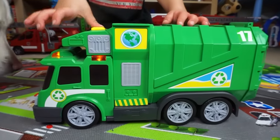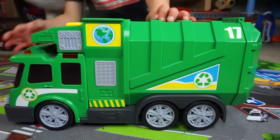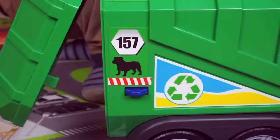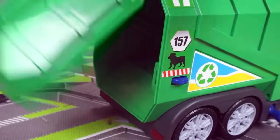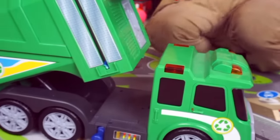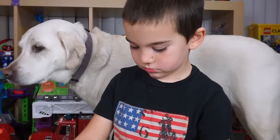This makes a sound. Alright, be gentle. It's got lights, too. This button does that. Whoa, it opened up the back, the hatch. And you can hold your garbage in there. It's a side loader, but we're not really able to. Oh, and that lifts up too. Pretty cool. Jack, what do you have now?